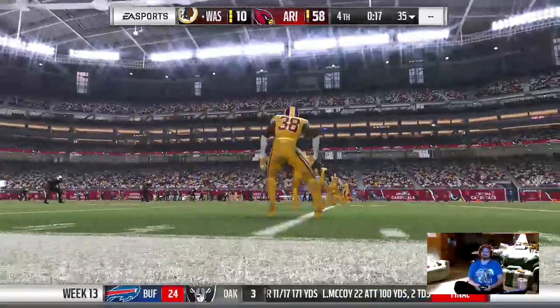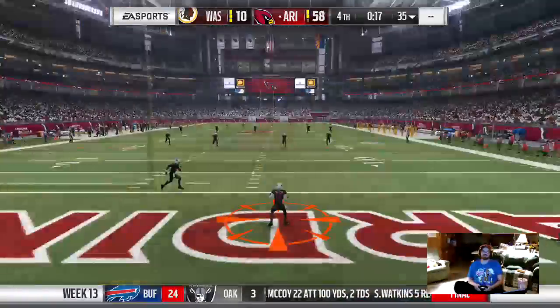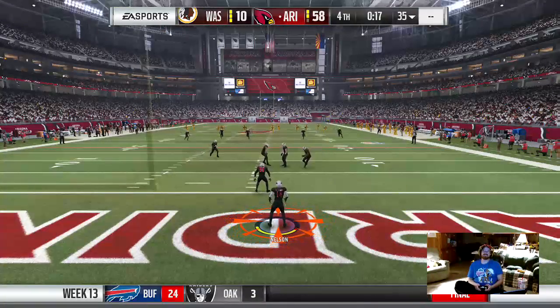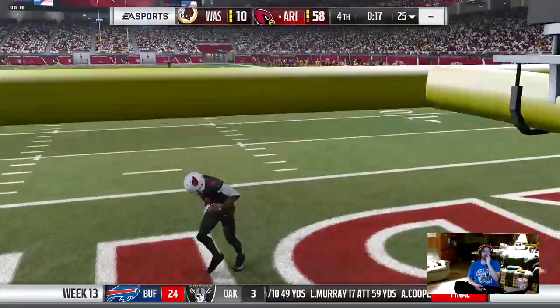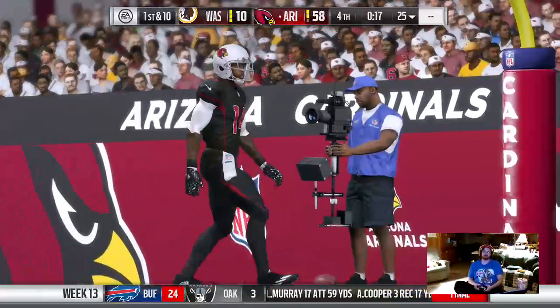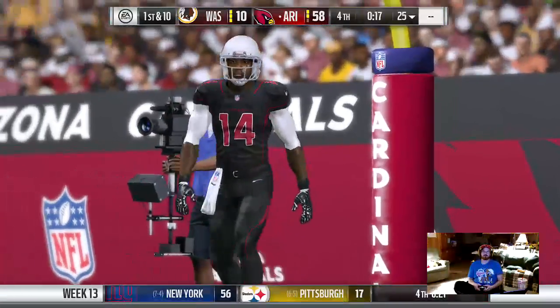Here's the Redskins now as their kick unit will send this one away. That's fielded in the end zone. We're just going to kneel this one. And no run back here. This will be a touchback, and it comes out to the 25-yard line.